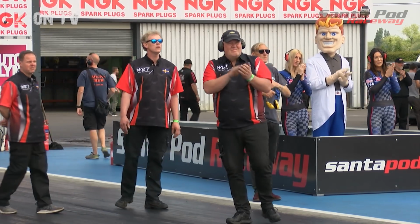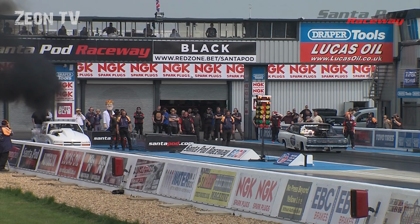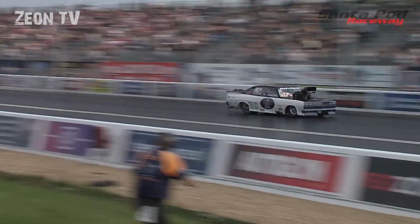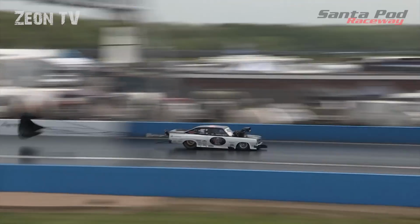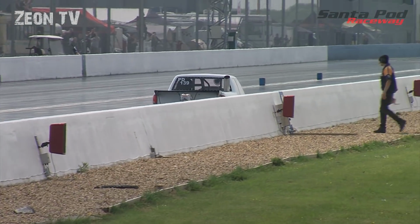215 miles an hour. John Sleath taking on Andreas Schudin on the far side of the racetrack with the blown big block Chevy. It is Andreas with the Chevelle, shoots out slightly before the finish line, goes 6.35 at 195. John Sleath, great to see him involved in Top the Doorslammer.